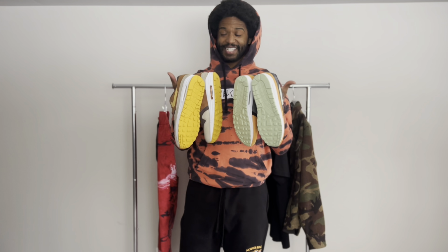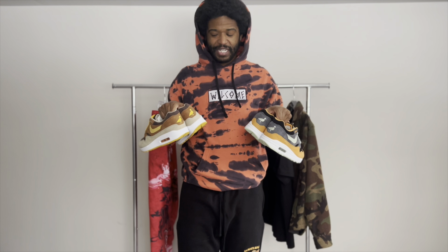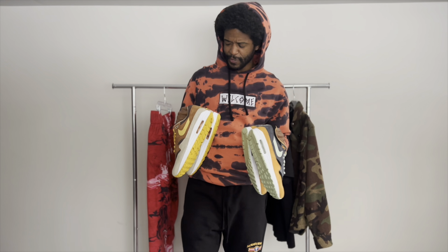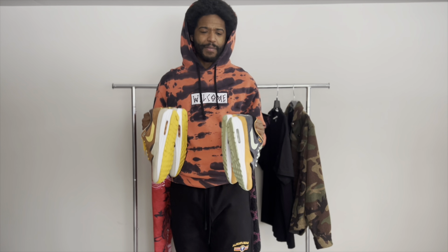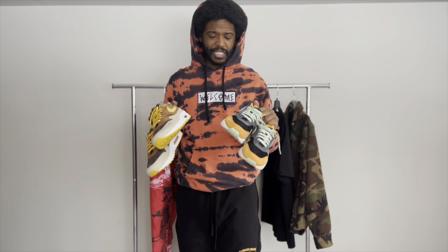The Ugly Duckling Air Max 1 pack. Yo, I can't explain to you guys how excited I am to have these in my hand. I saw on Sneaker News they had put these out for some time. I think they put them a couple months and then gave the release date. But everything about these shoes are dope. I love how well put together it was.